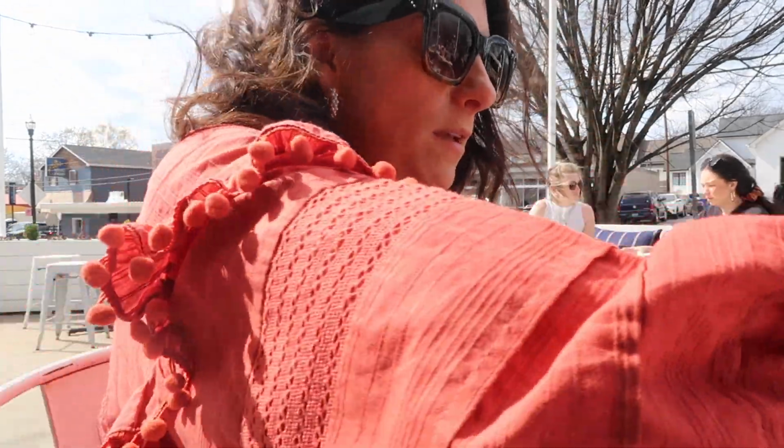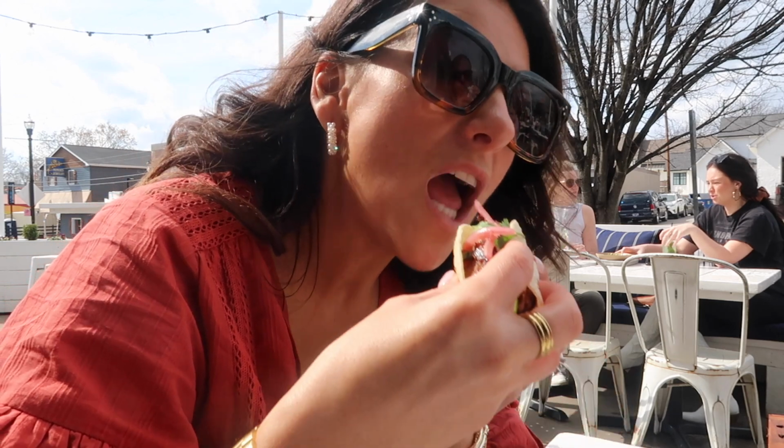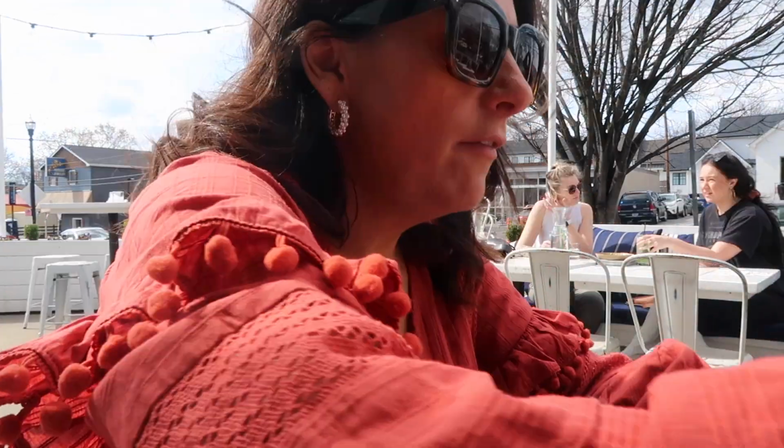I'm gonna start with the pork belly. Allegedly, this is one of the most popular ones. I hope you can hear me because of the wind. That is so good. It's crispy. I didn't expect that. Avocado one's up next.